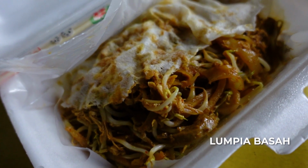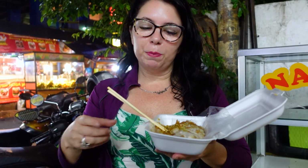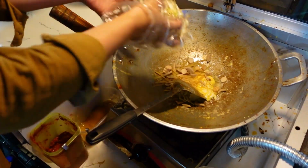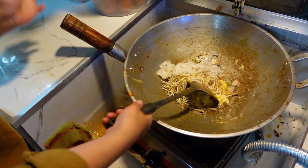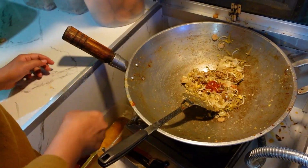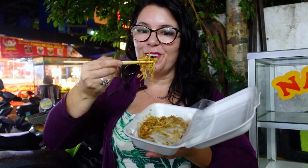You can actually get quite a bit of food. This is Lumpiah Basah. Now, if you've had lumpia in the Philippines or other countries, you know that it's not quite like an egg roll, it's not fried, and it's not like a rice paper roll, but it is a roll. They call it Lumpiah Basah because it means wet lumpia. It is not rolled up, so you do need chopsticks to eat it. In this, there is bean sprouts, cabbage, we've got some bamboo shoots, I think there's some onion in there, egg, some spice, some garlic. This looks so good.